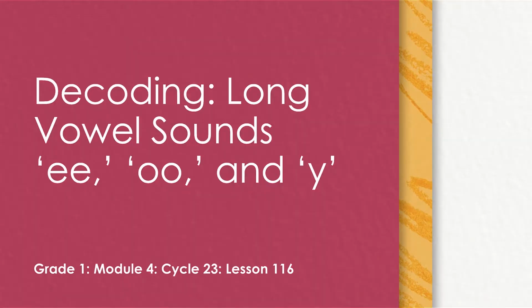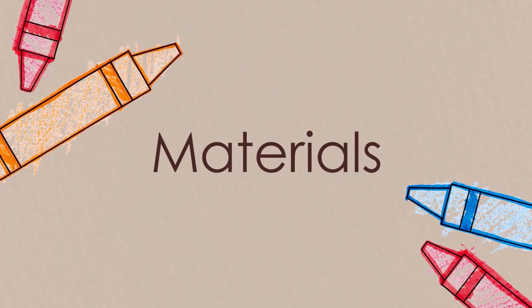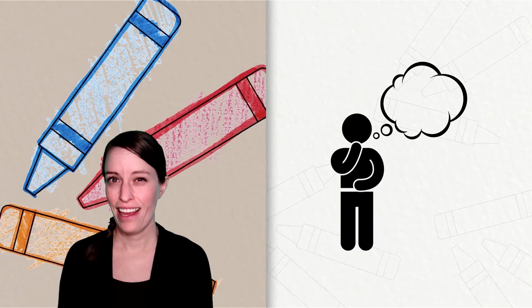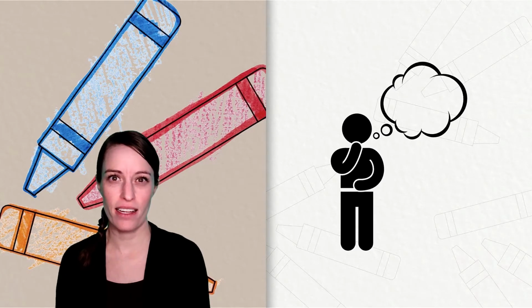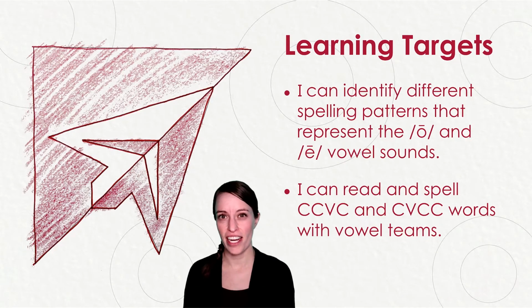We are going to start a new cycle of learning today. We will do some decoding practice, working with long vowel sounds, E, oo, and E. Materials! Let's get our thinking caps on. Are you ready? Here are today's learning targets.